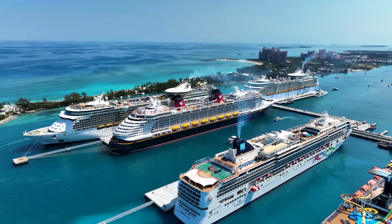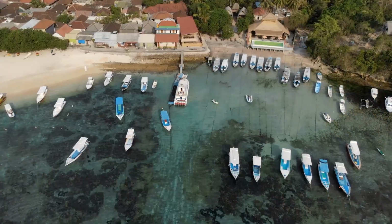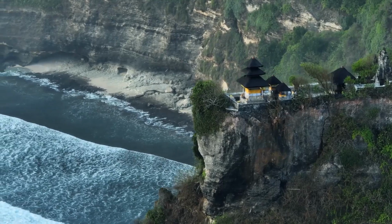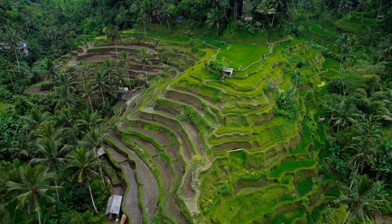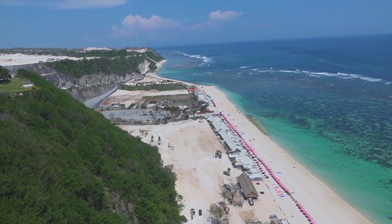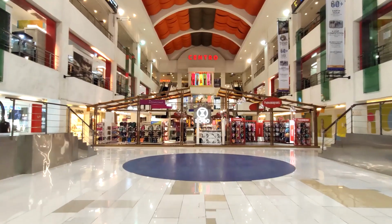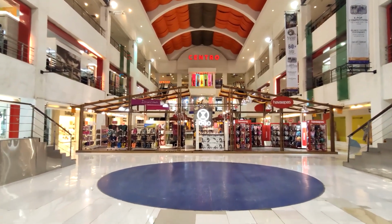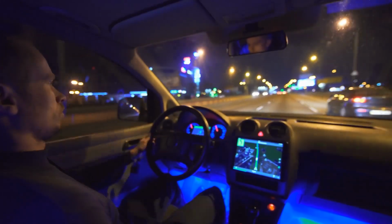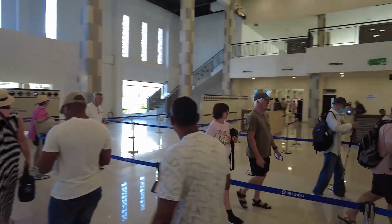Unlike many cruise ports where you need expensive transfers to reach anything interesting, Benoa puts you within 30 minutes of Uluwatu Temple, 45 minutes of Ubud's rice terraces, and just 20 minutes from some of Bali's most beautiful beaches. You'll find taxis, private drivers, and tour operators right outside the terminal. A private driver for the day costs around $50 to $65, which is incredibly reasonable when split between passengers.